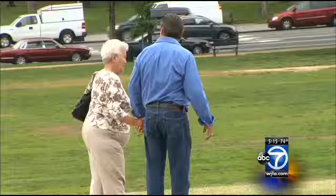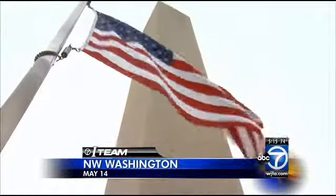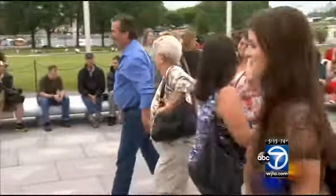ground. For 80-something Jane Boyukas, walking down the nearly 900 steps from the top of the Washington Monument last week was not easy, but it was her only option after the elevator malfunctioned. Oh, God. I didn't know if I was going to make it or not.